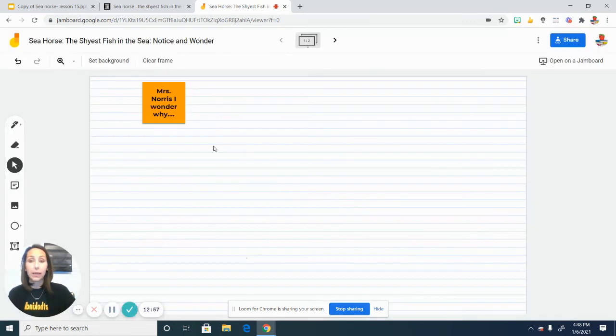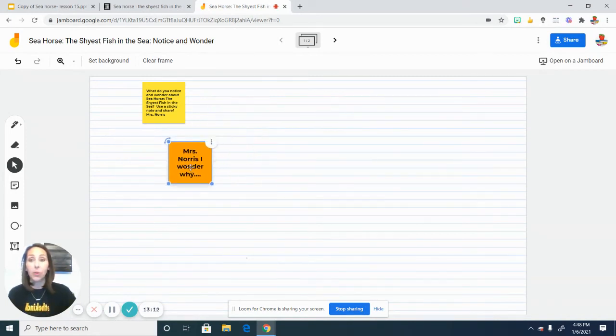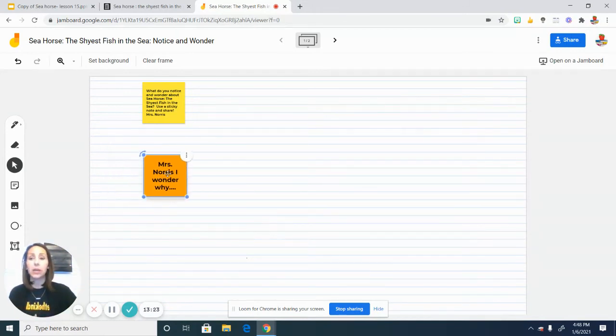And now it went over top, so you can move your sticky note so that once a few people have answered, you can see each other's sticky notes, and we can just place them on the board. I'm not sure if it gets filled up. I don't know if someone's sticky note will cover someone else's. So if you notice that it looks like it went over top of someone else's, you can just tap on it and move it to wherever you want.